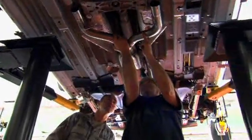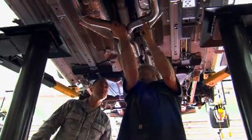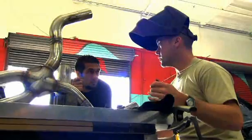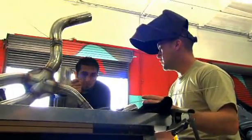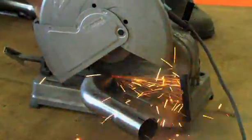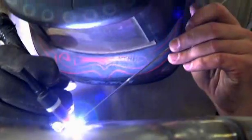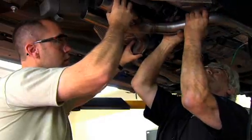We're gonna have to cut this today and put extensions in here. This was modified because they put aftermarket headers on there, which tend to be wider. So when we mounted this onto them, it was like 2.5 inches shorter. Spliced in a couple pieces, so now everything fits.